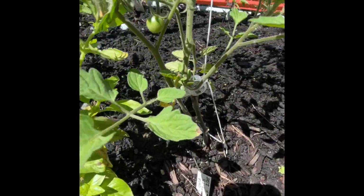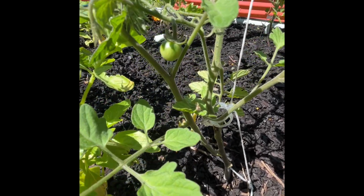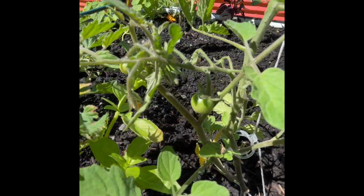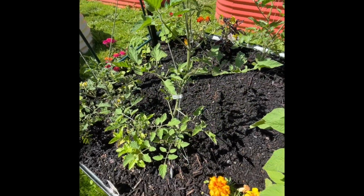Here's another cherry tomato plant that I started from seed. This is Sun Gold. I've heard rave reviews from lots of people. And look, there is a tomato. I can't wait to try it. I've heard they're absolutely delicious.